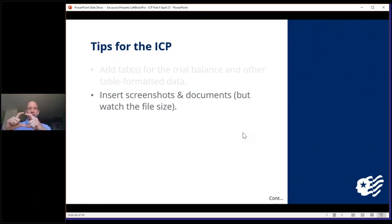Sometimes all you need is just a little screenshot. You just need something to say, this is where this number came from. And so it's something that could go, oh, okay, sufficient, that's all I need. Easy to do that, easy to insert those kinds of screenshots.